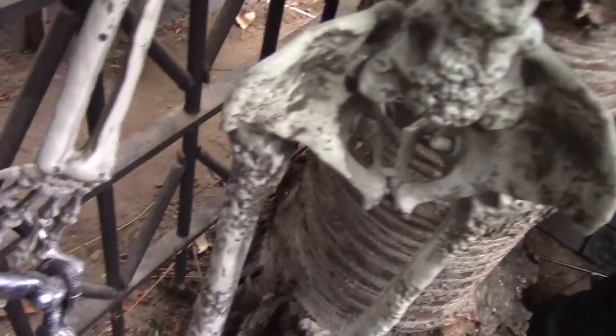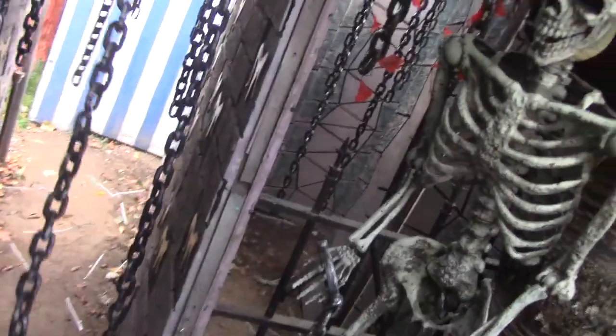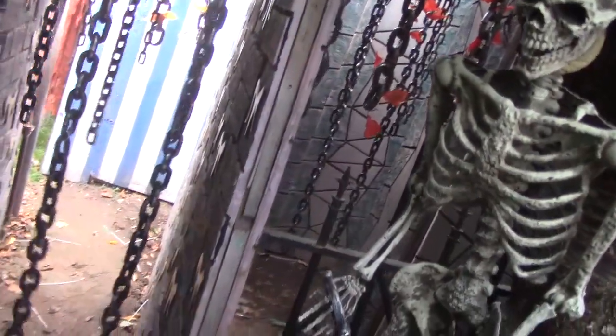But chains are all hung with care all the way through. And the manacles go with this guy. And we got her hung with a noose. I would like to have her a little bit further out so she's dangling from the tree, but that would put her out in the pathway, and I don't want people messing with it.